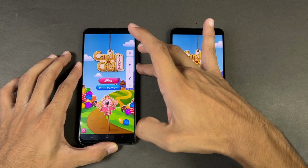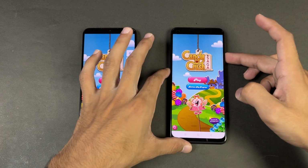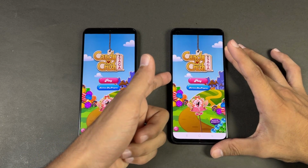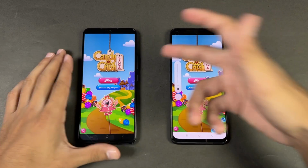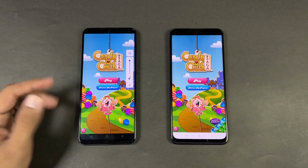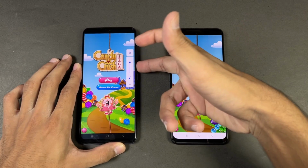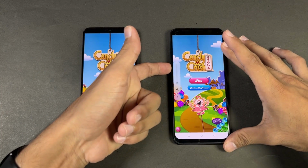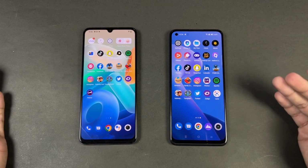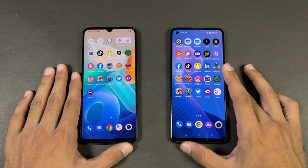Let me show the speaker. So here is how the Realme sounds with max volume. And here is the Vivo Y55. I would say the speaker is louder on the Realme, but the sound quality is better on the Vivo.